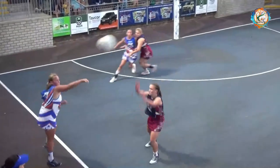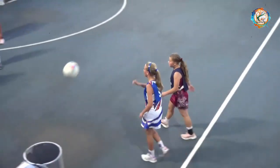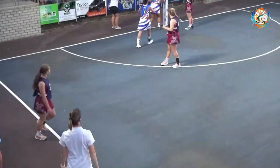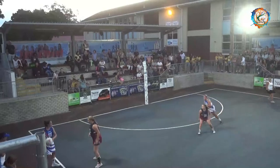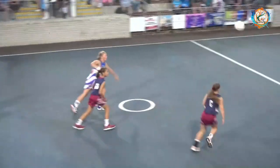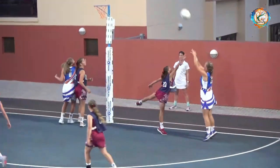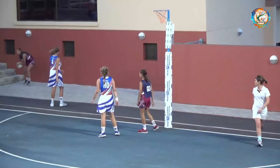Lorraine throwing. Newton Park weren't able to get that ball into the circle. I'm not quite sure there, perhaps she had her foot on the line, but the umpire's blown it up and turned it over to Lorraine. Lorraine taking the ball down now to the center, almost intercepted by the goalkeeper there. And the rebound attempt taken by the goalkeeper.